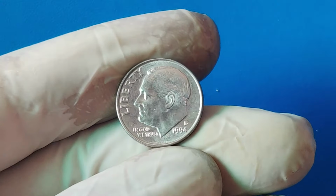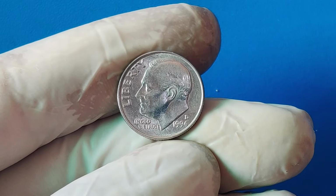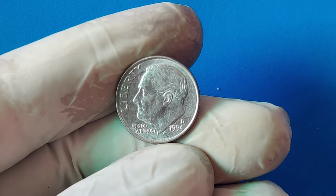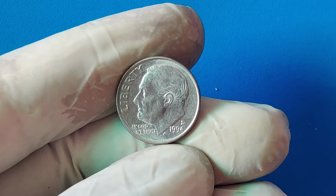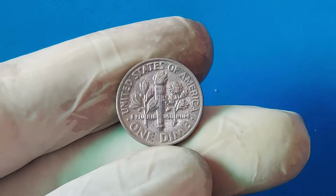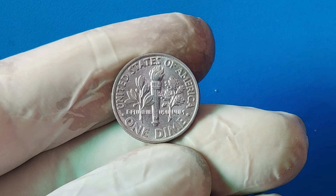So what makes it so special that one penny could be worth tens of thousands of dollars? While the 1994 D penny may look like any other coin, there are certain varieties and errors that can drastically increase its value. In the world of coin collecting, rarity is key, and coins that have unusual or unique features can fetch incredible prices at auction.